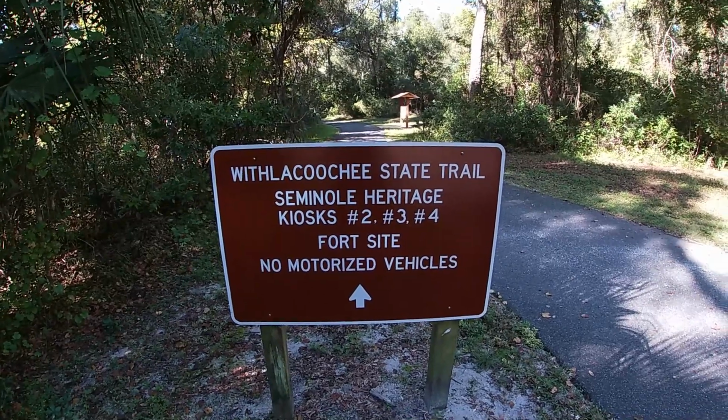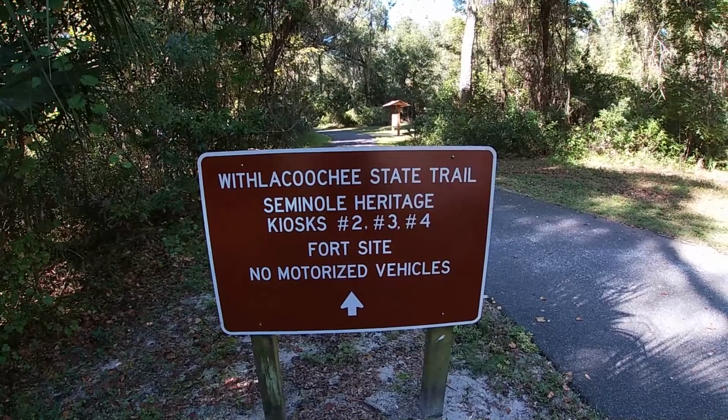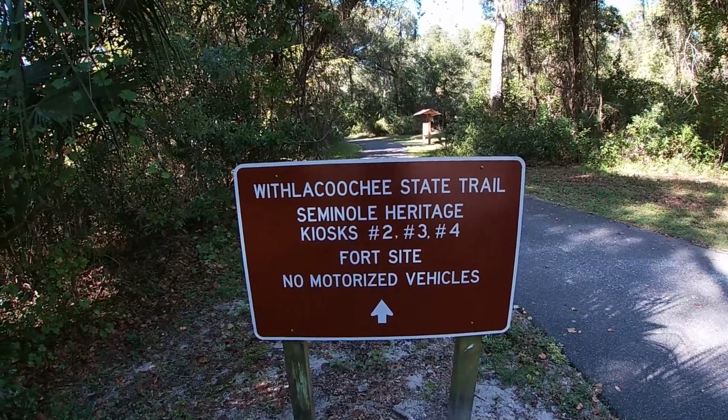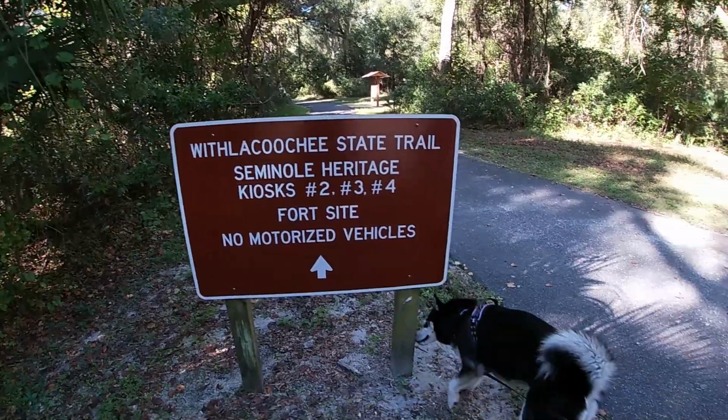Seminole Heritage Kiosks 2, 3, and 4. I'm not sure what those are, but if we find them, we'll show them to you. And then it says the fort side is this way. No motorized vehicles, but there can be bicycles, so watch where you're going.